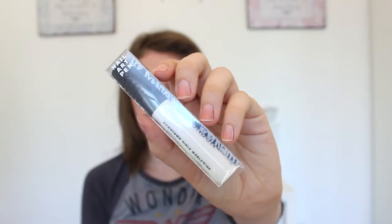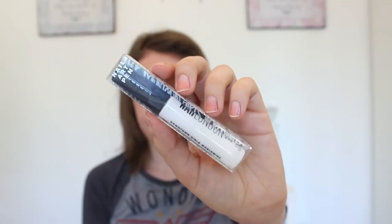The next thing is this nail art pen, and it is from ASOS. It's actually from a company called Wah Nails, or Wah, I don't really know what you call it. Wah London, W-A-H and then London. They are a really popular nail salon, and I follow them on Instagram, and they do the most sick nail art. I saw this on their Instagram, or someone was using it, and these are really, really good apparently, and I was trying to get my hands on one for ages.